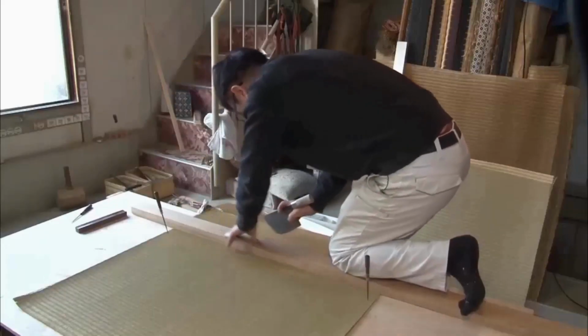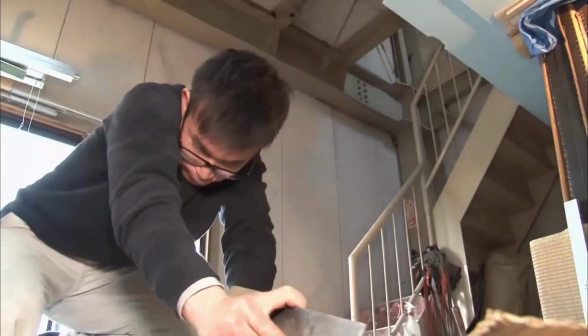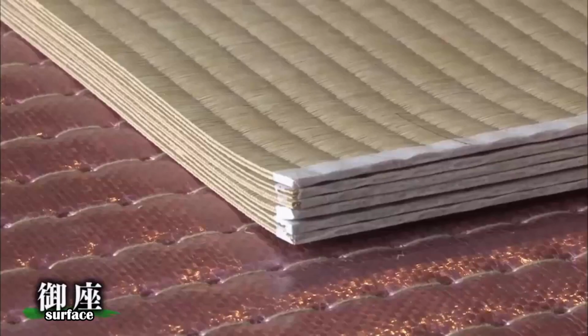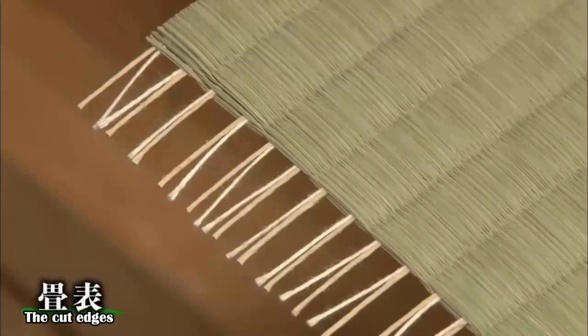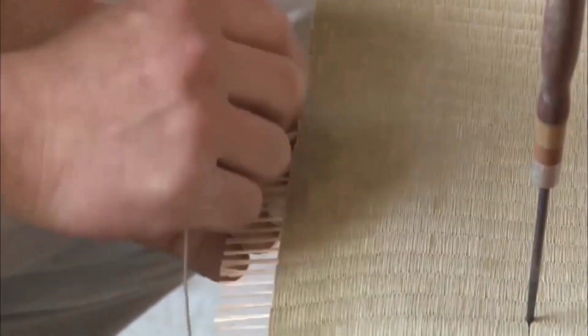Next, 6 goza mats and tatami omote, tatami surface, to be placed on top are cut. Wasi, the Japanese paper, is applied to the cut edges of the goza to prevent the igusa from fraying. The cut edges of tatami are left untied. Tatami are wrapped with threads to make the texture of igusa more dense and strong.